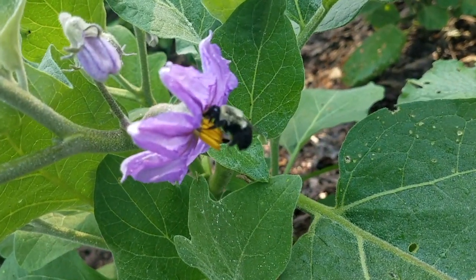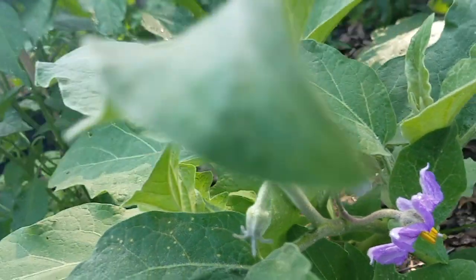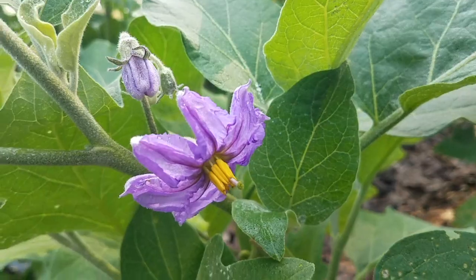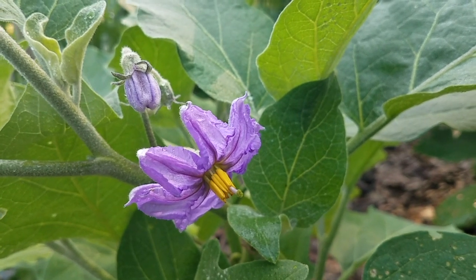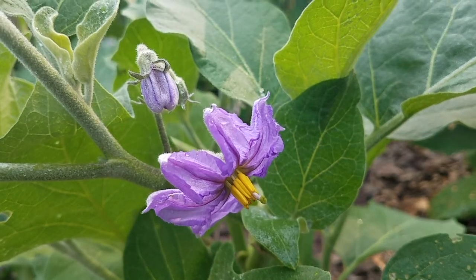And we have a little pollinator, a bumblebee. I didn't know that eggplants put on such beautiful flowers. Those are really, really cool looking. In fact, that might make a good cover image for this video right there.